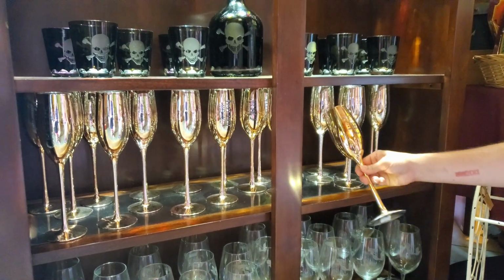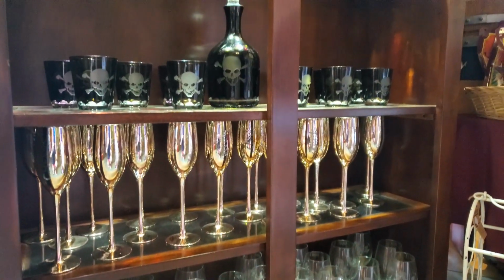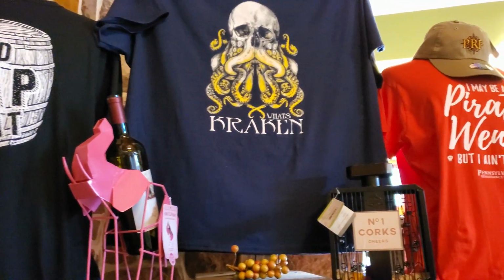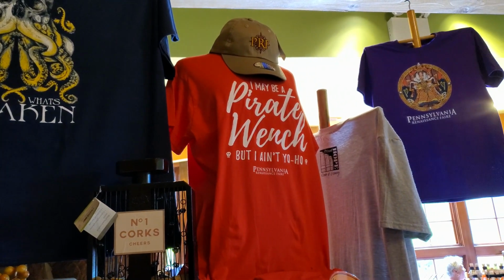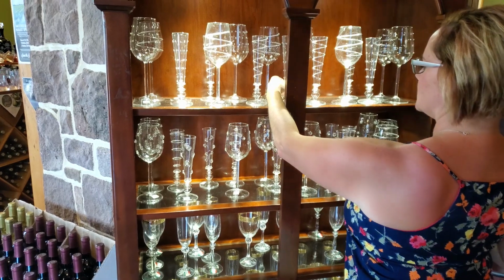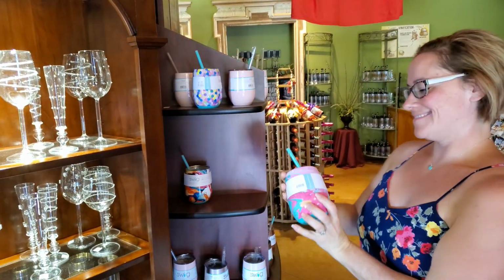Oh, they have words on them? Yeah, they all have words on them. Lots of really neat little glasses here. There's a mermaid wine glass. Mackenzie turns 21, that'll be. Some humorous shirts. I like this champagne flute. It's different. They have lots of cool glasses and tons of stuff in here. So if you want to check out the Mount Hope Winery, definitely do that. Lots of good stuff. And I believe this is open year round too.